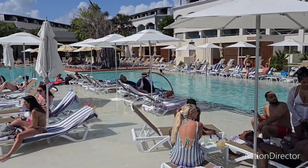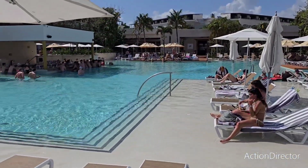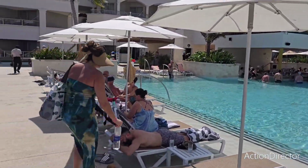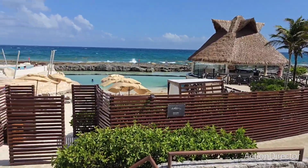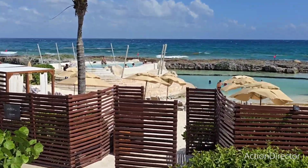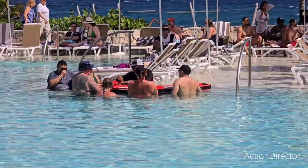Over in the Heaven section, the Eden pool. This is for adults only. Nice swim up bar. Good tunes playing all the time, people having fun, playing games. It's ocean front, and we'll talk more about the ocean here in a minute. But that right there, that's one of the biggest hot tubs you're ever gonna see. It's huge. You can even play a little blackjack in the pool if you're so inclined.